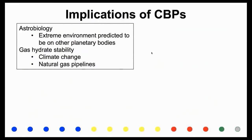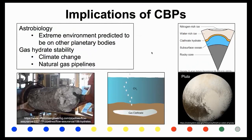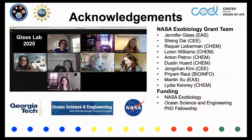So implications, of course, are astrobiological because these methane clathrates are extreme environments that are predicted to be on other planetary bodies, including Pluto, as well as gas hydrate stability. Gas clathrates store gigatons of methane, which is a potent greenhouse gas. As climate warms, that gas clathrate could destabilize, releasing even more methane, thereby accelerating climate change. And of course, these natural gas pipelines, maybe we could use these CBPs and throw them in the pipelines to prevent clathrate clogging. We'll see. We'll try and patent that.